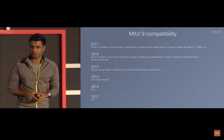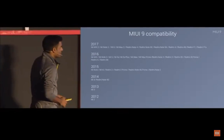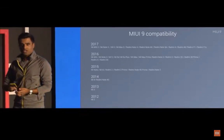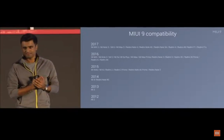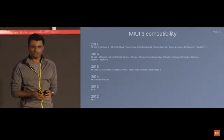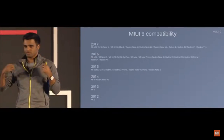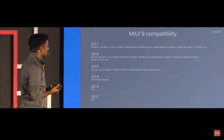So we don't just support updates for the latest devices. This isn't just for flagship devices. You see devices like the Redmi 2, the Redmi Note 4G, they're all getting Miui 9. We have over 2,000 engineers working on Miui, and this is a lot of the stuff they do. They try to bring the latest and greatest features available to as many people as possible.